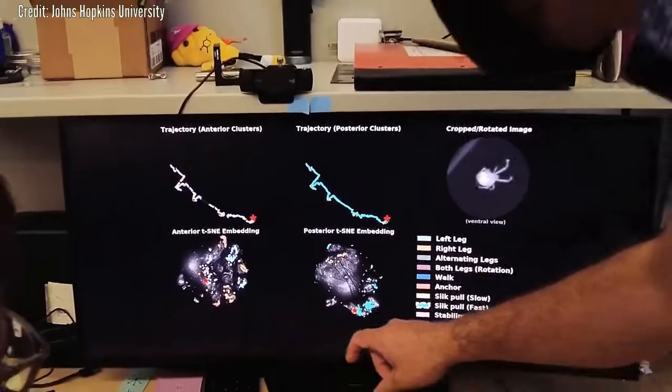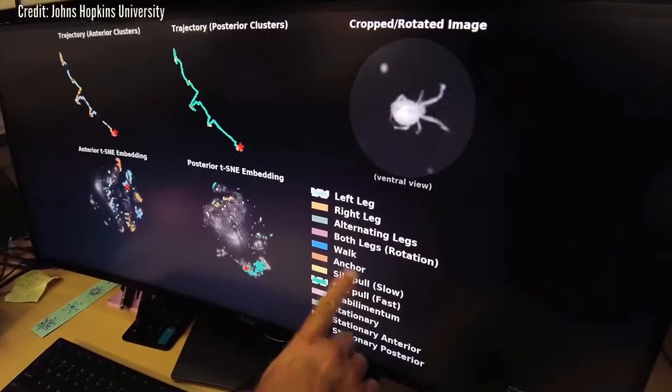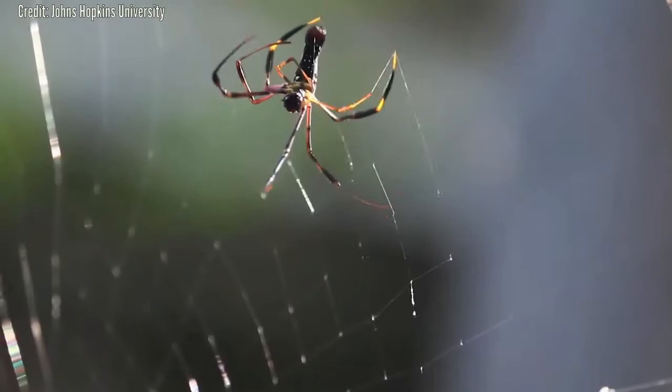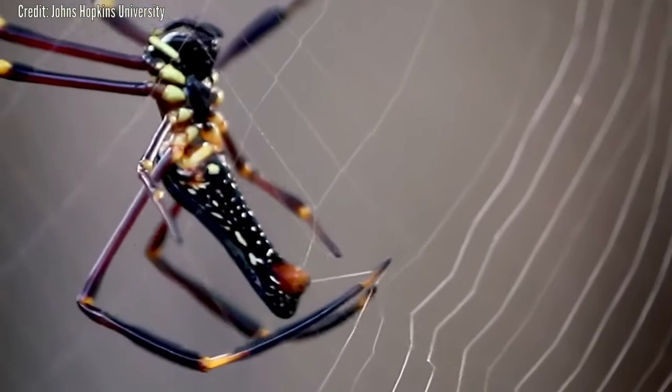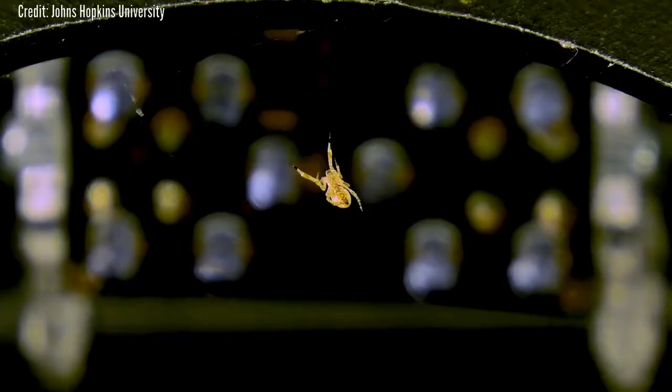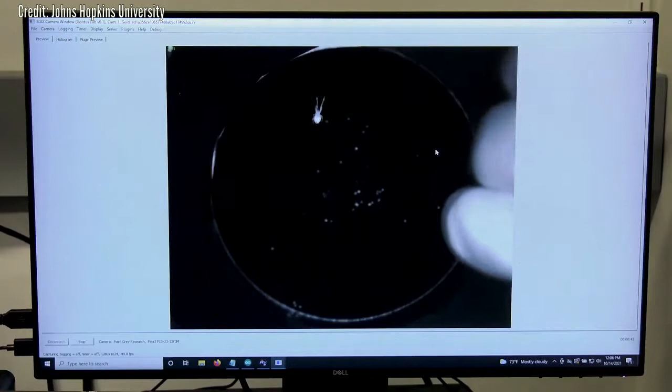The research team studied a hackled orb weaver, a spider native to the Western United States that is small enough to sit comfortably on a fingertip. To observe the spiders during their nighttime web-building work, the research lab designed an arena with infrared cameras and infrared lights. With that setup, they monitored and recorded 6 spiders every night as they constructed webs.